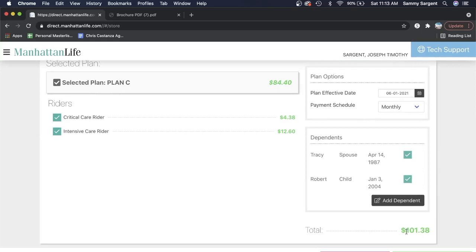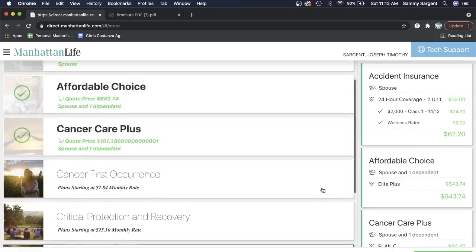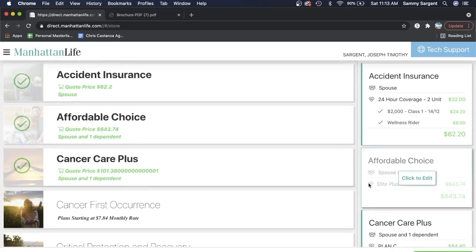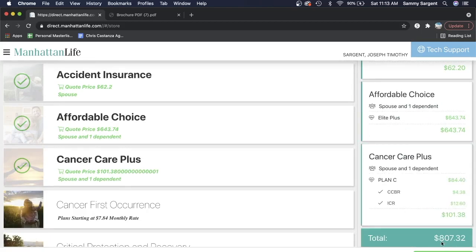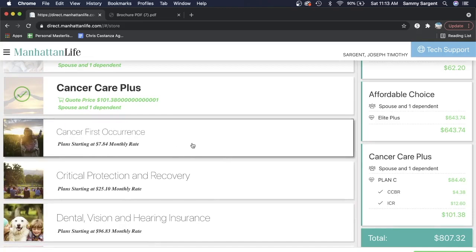That brings our monthly cost to $101.38 for the whole family. We might exclude Robert from it. That depends on the family. I'm going back to the product list here, and that is saved in our assortment here. Quote price, interesting. Okay, it's going to give us the final price down here at the bottom, $807.32 monthly. Let's go ahead and go to the Cancer First Occurrence.